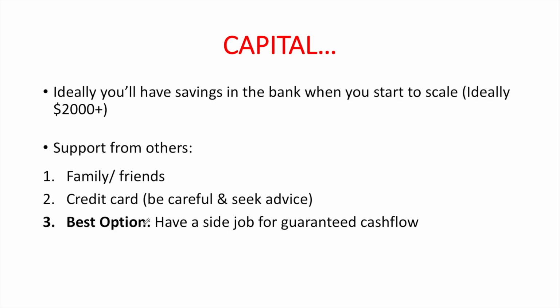Okay, so finally, the third thing that you need in order to scale is you need capital. So you need savings in the bank or access to cash for when you start to scale, particularly if you want to scale quickly and attain more market share for the product or for your winning product. So ideally, you'll have savings in the bank when you start to scale.